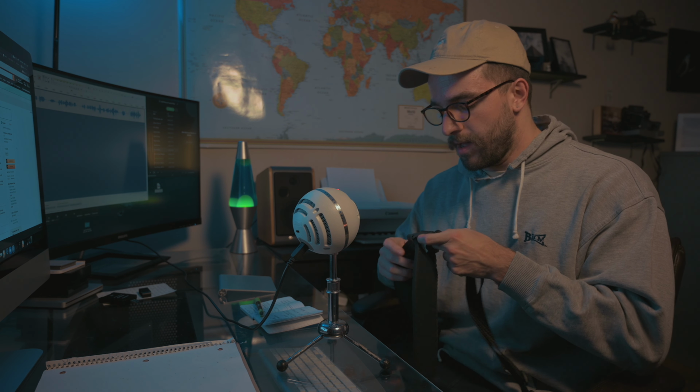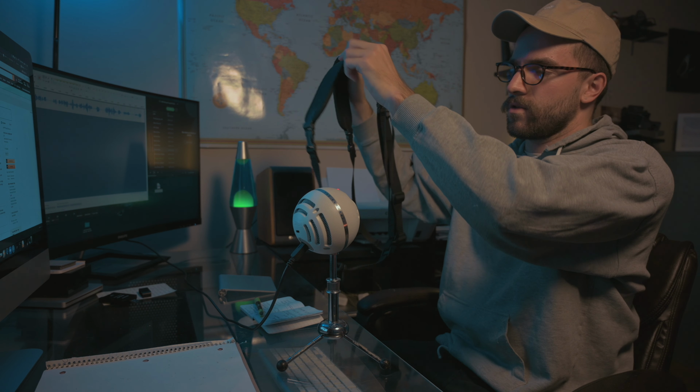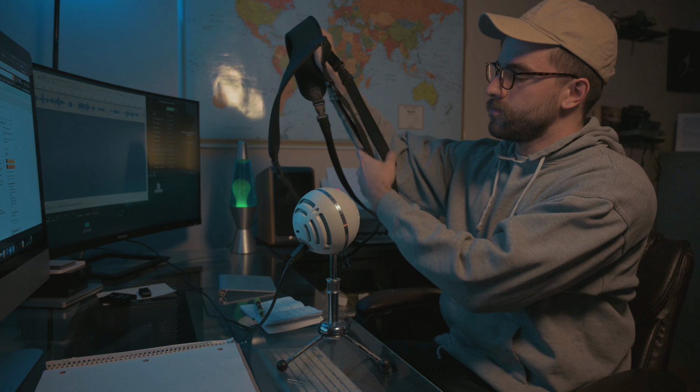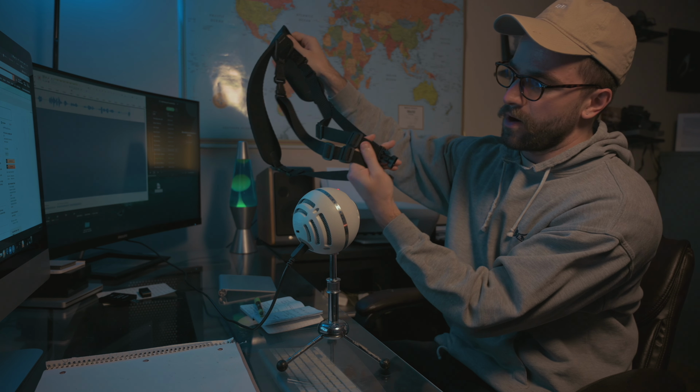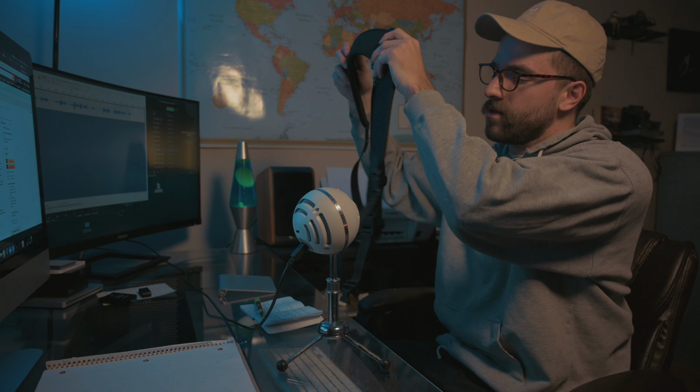So what I did was I went and bought this, and as you can see, it's literally just these black shoulder straps, and then down here is where your camera would connect to it on both sides. And it only cost me $32, which in my opinion was extremely cheap.